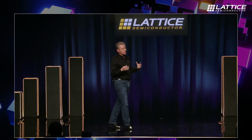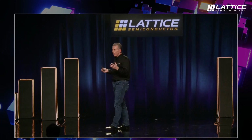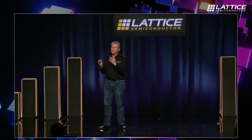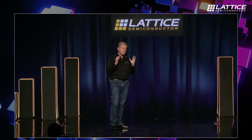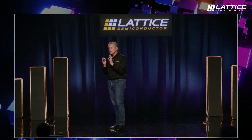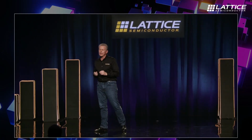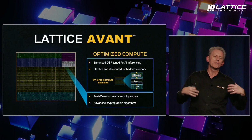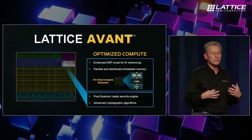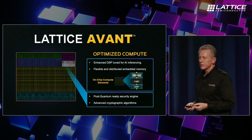And as security threats advance with time, and we know they will, especially in this world of quantum computing, it's going to be just a matter of time before the threats get stronger. With the Lattice Avant's hardware security engine, you can reprogram the algorithms. You can put in stronger cryptographic algorithms to combat those extra levels of security threats. So Avant provides not only higher levels of compute and security, it also provides flexibility so customer systems can adapt with time, both in the functionality and the security of their system.